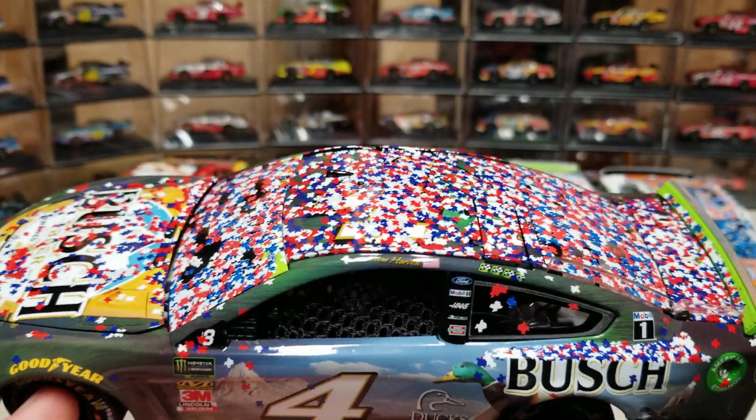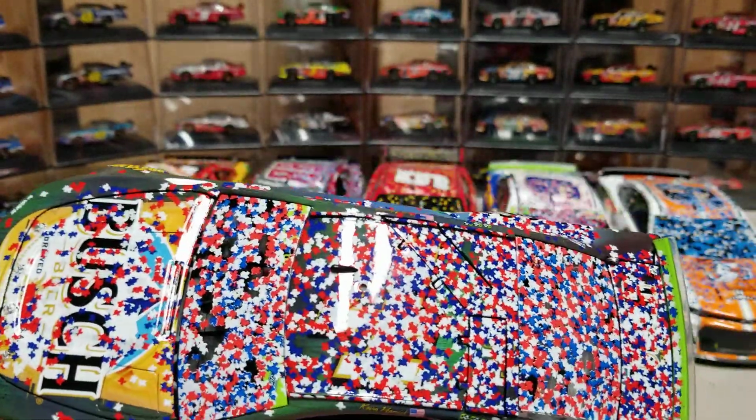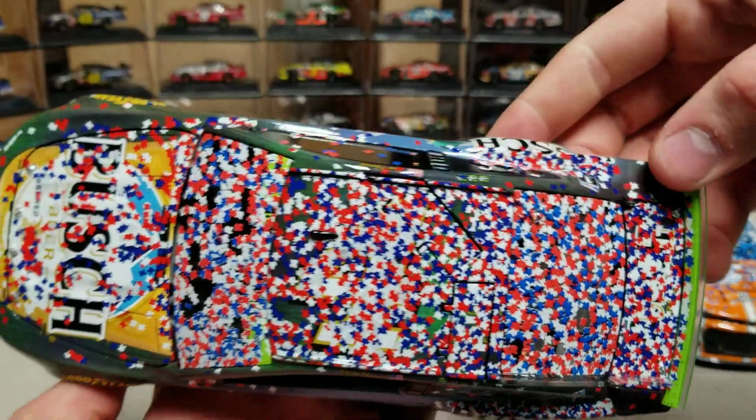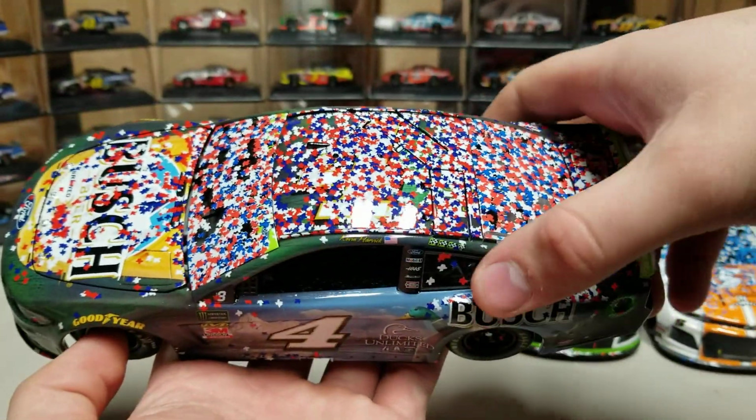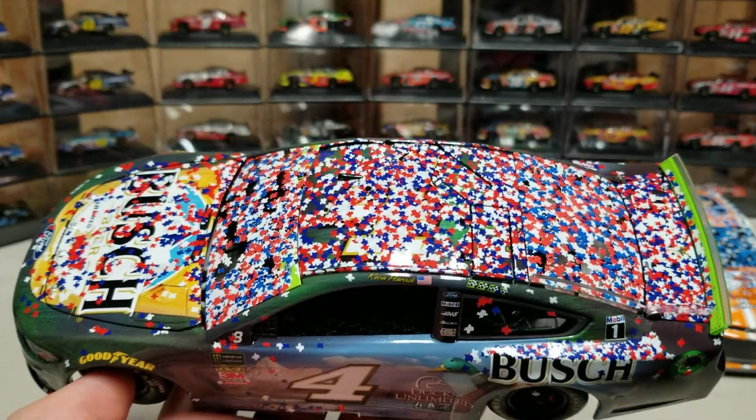Probably a little less total confetti on it, but much more confetti cannoned. I mean, it really looks like it got slapped. I mean, right here alone, look at that side. There is a ton of confetti up here and up here. It's like somebody just dumped buckets of confetti in one spot. I mean, it's heavy.